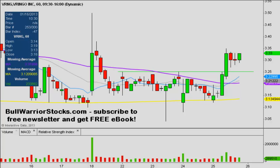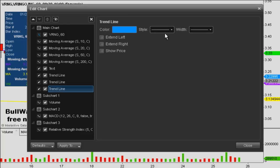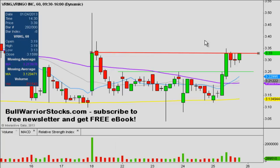Now, in terms of resistance levels, pretty cut and dry here. We have this level right here, which I'm going to call $3.33, 333. That's pretty easy to remember. So $3.33 is the current level of resistance. You can see, I don't mean to point out the obvious, but the past 4 days the price has really just been bumping its head right around this area.